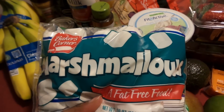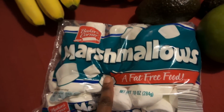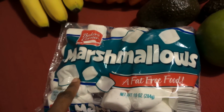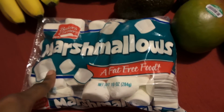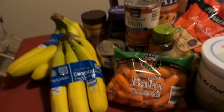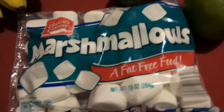And last but not least, marshmallows. I always like to get a treat when I go to Aldi, and their marshmallows are top notch and they're cheap, and I just love them. And I'm going out of town for a little bit, so these are going to be a treat for my husband and the kids to have, and they like to put maybe a little dollop of peanut butter on the marshmallow and pop them in their mouth, and that's their treat.